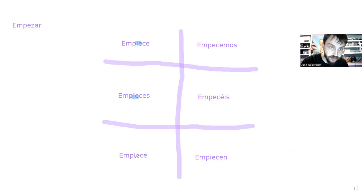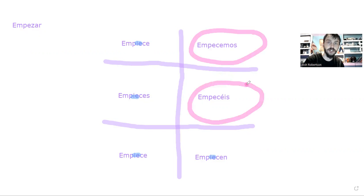And here are the other stem changers right here. And this is the exact same one. But also notice in the nosotros and vosotros forms, see how these are not stem changing at all? That's because the pronunciation would make it sound kind of funky if you say empiecemos or empieceís. Those are words that just don't exist in the Spanish language. And then notice this too. Whatever I'm circling in yellow are where the stem changes occur.